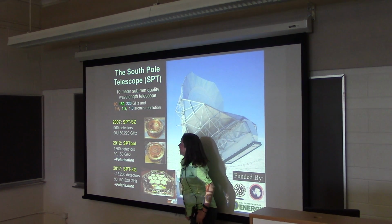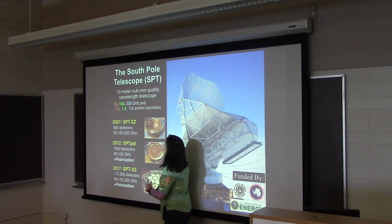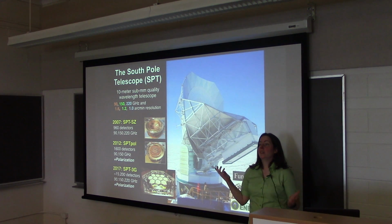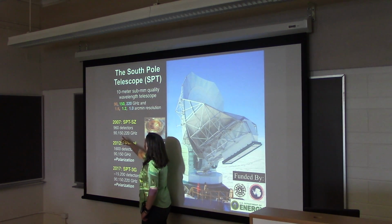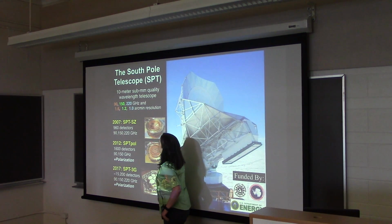The South Pole Telescope has had 3 generations of cameras. The primary stuff I'm going to be talking about today are SPT-SZ and SPTpol. The 10-meter dish gives you an arc-minute resolution on the sky, roughly the resolution of the human eye. And we've nestled our detection bands into the nice atmospheric window. So we observe with SPT-SZ at 90, 150, and 220 gigahertz. With SPTpol, we added polarization, and it's a 2-channel camera at 90 and 150.